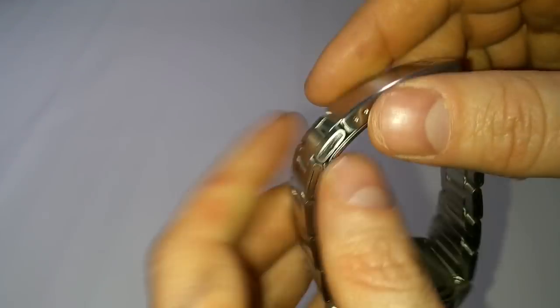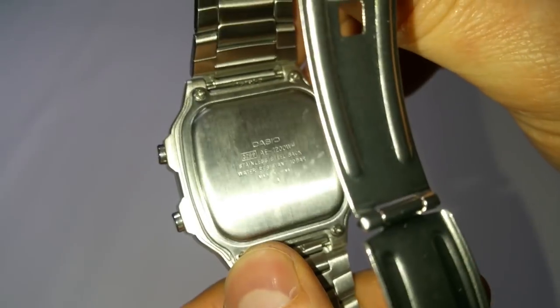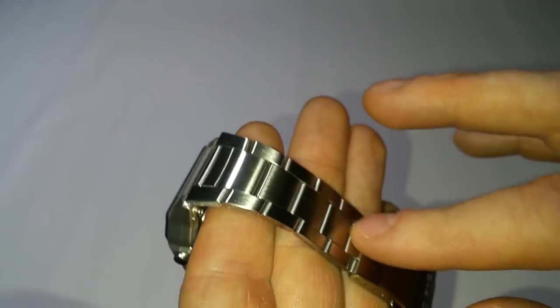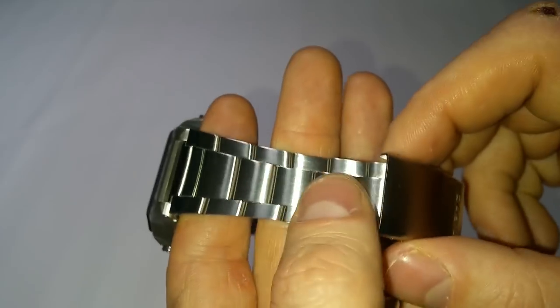The back of the case itself, if I just undo this strap here, is metal and has the details on, nothing fancy. And the strap itself is metal and is a joy to behold. It's thick, it's chunky, and it's quite weighty.